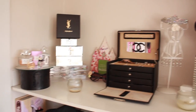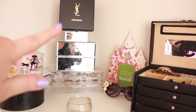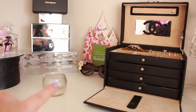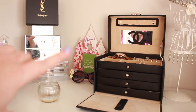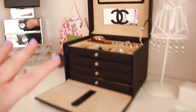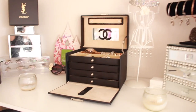Down here, I love this. This is my bigger section. I've just got some of my favourite perfumes of the moment. I have my little acrylic drawer, which has all my earrings in it. I have this little mirrored case, another mirror case, my YSL box from a recent purchase. I also have my Dolce & Gabbana inspired sunglasses, this beautiful quote from my best friend, my Chanel jewellery box with some of my favourite pieces in the top, which I will go into in a different video.